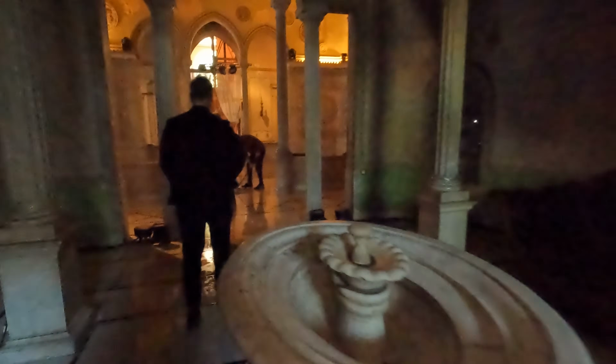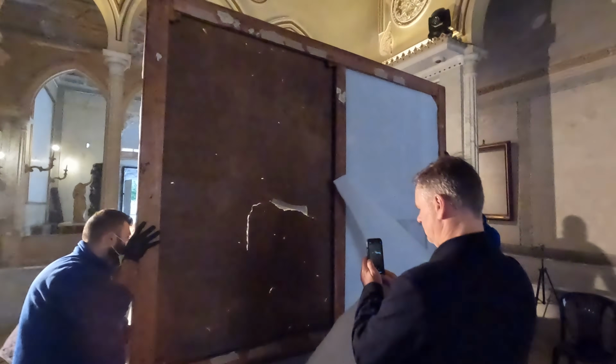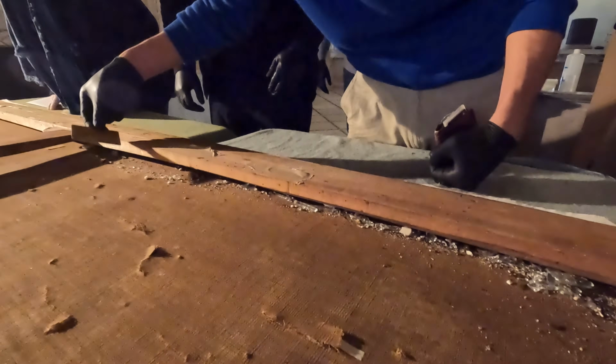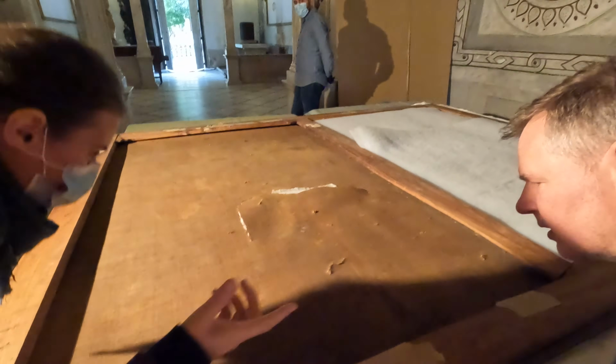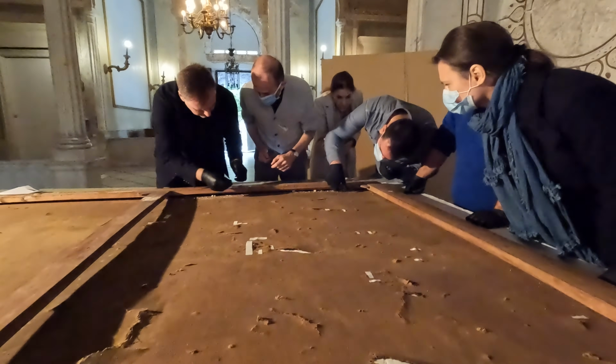The blast actually caused the windows and the plaster to be blown into and through the painting. Really severe damages, paint losses, many holes, tears. So it was basically in pieces. It's probably one of the most severe damages to a painting I've ever seen.